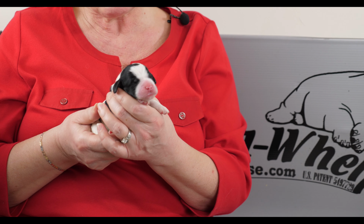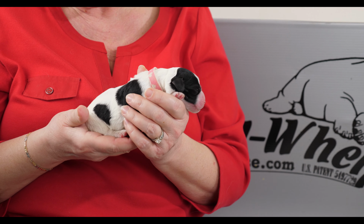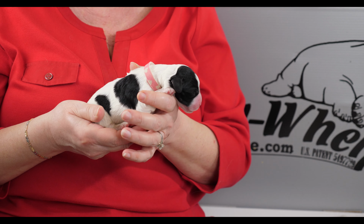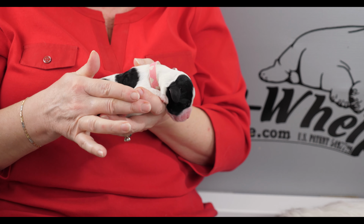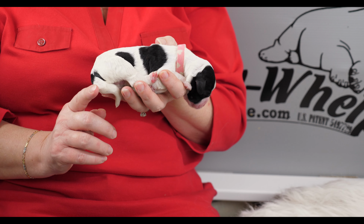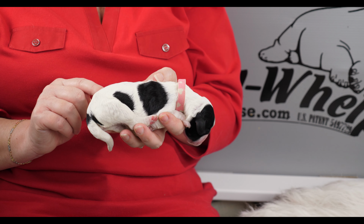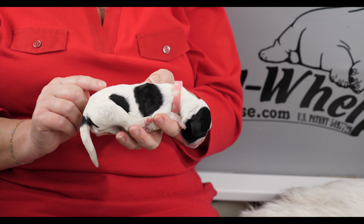And then she has a good bit of black on her head. Both of her ears are black. And then she has some really pretty black spots on her back. So very nice markings. And then on her tail, you'll see how at the base it's black and then it's white up here. She even has one little black smudge here, more like a little freckle.